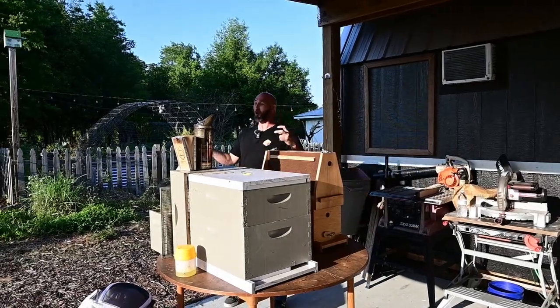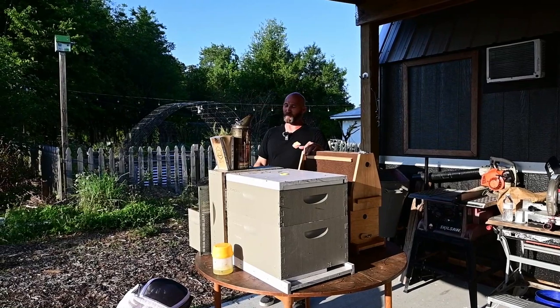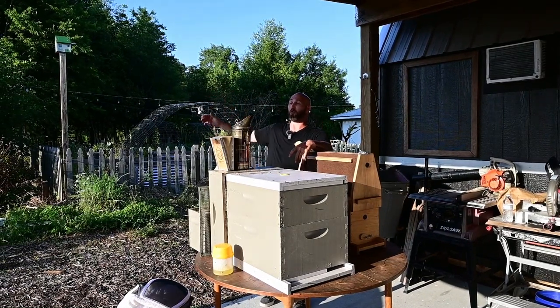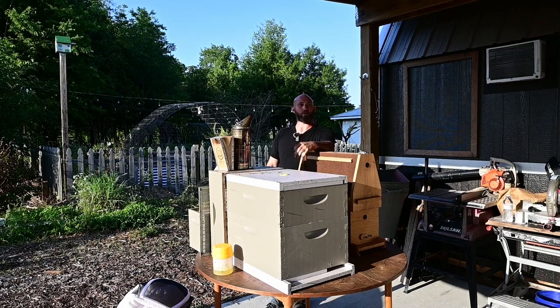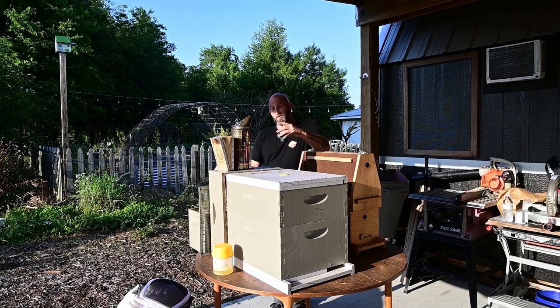So they do what's called the waggle dance, and they shake their bodies, and they vibrate in certain ways. That's how they give directions. That's how they come back and communicate, there's food over there, go that way. There are bees whose specific job is to go out and forage, and then come back and dance. And I think that's really cool.